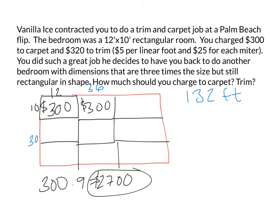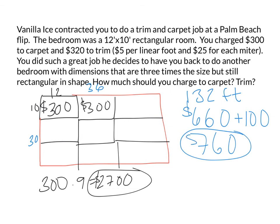Okay. And if it's $5 per linear foot, we multiply that by 5. That's $660 just for the linear feet, plus the 25 for each miter, which there's 4 of them, so 100. So we're talking $760 for our total trim job. Okay, so we've got everything that we need there. Now, I want to take a quick look at our perimeters versus the areas, okay?